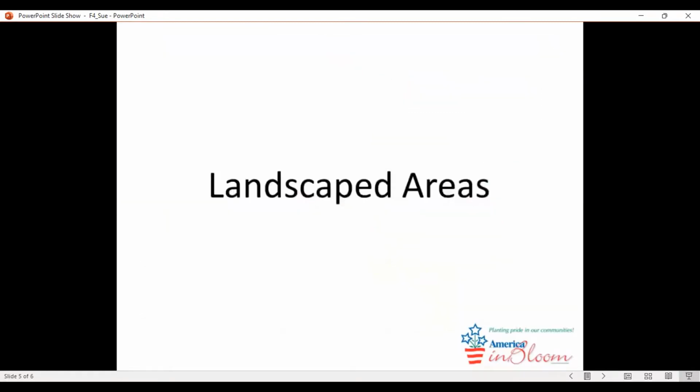Let's move on to landscaped areas. As defined on the evaluation, plants and related programs for their leadership, design, installation, and maintenance of landscape. This includes shrubs, ornamental grasses, vines, succulents, edibles, turf, and ground covers. In addition, the advisors will look for good use of design principles, including balance of plant material and constructed elements, harmony, color, texture, and focal points.